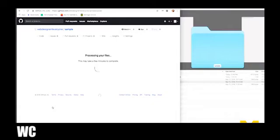The first step is just to upload your files. Again, this may take a few minutes to complete. So while that's going on, I'm going to go up. Oh, there we go, done. So what I'm going to click on now is I'm going to go up and click on Settings.